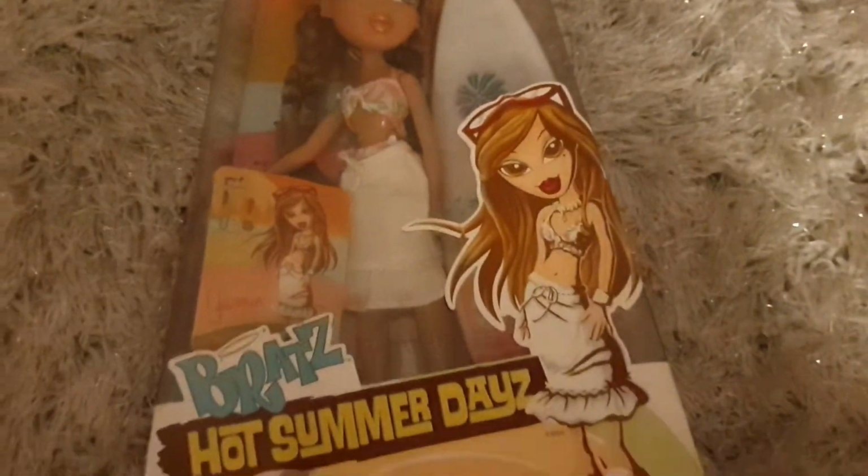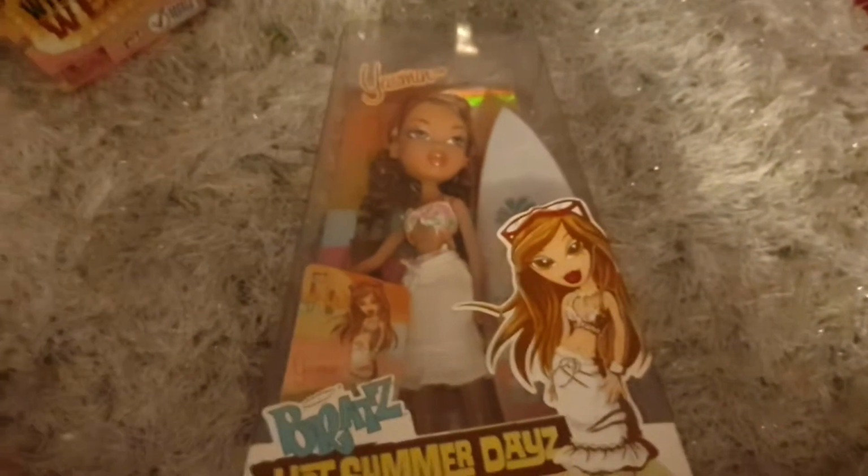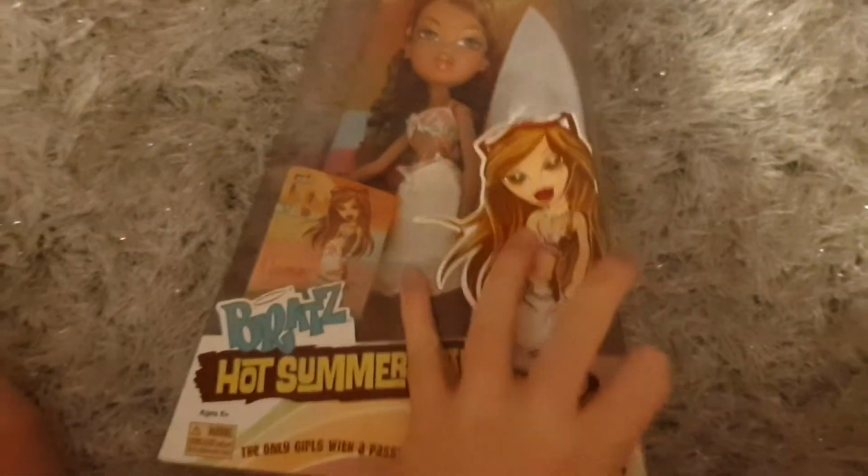Next up is the Bratz Hot Summer Days Yasmin. Now I own this doll out of box, but I own her nude. Now she was a real steal. She was £7 in box. I won her on a bid, and I'm surprised the seller even gave me her for £7. Yeah, so this is her.